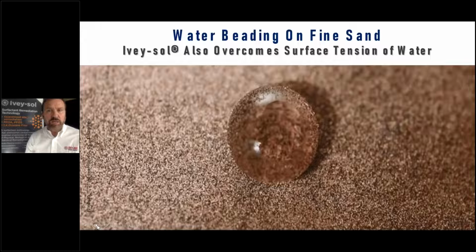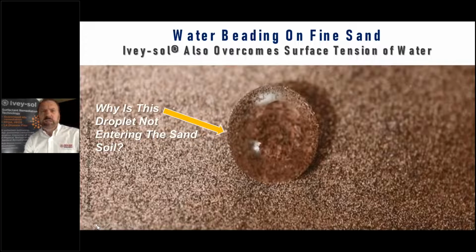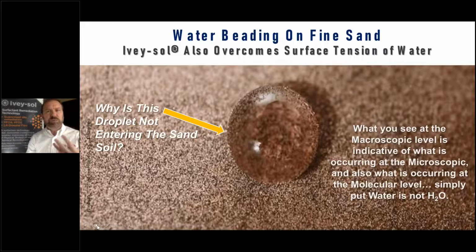Now, not only have I talked about how you look at contaminants differently, I'm going to look at water differently. You've all been taught water is H2O. Well, it's not quite the truth. Here's a bead of water on fine sand. Shouldn't that be going in? So what I tend to say when you see something like this is, what you see at the macroscopic level speaks to what's happening at the microscopic or atomic level. So I'm going to explain what water really is, because it's not really H2O. That's just a representation of what it is.